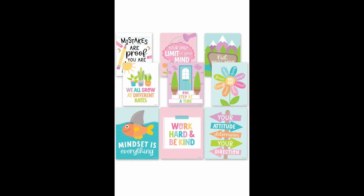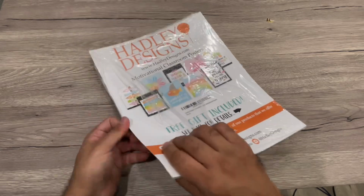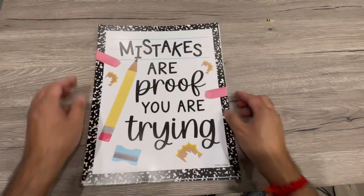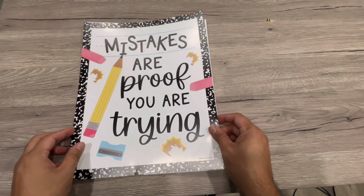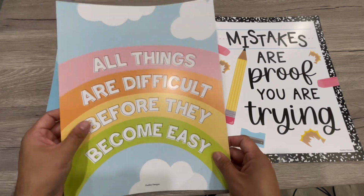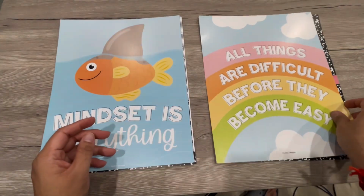Hey guys, we received these headlight designs, 9 colorful classroom motivational posters for classroom decor. So these are really nice printed ones. This is for the test and try samples, so you can see the quality of the posters. These posters are a really good size, and the printing is very crisp. It looks very nice, and you can see the quality of the posters as well.